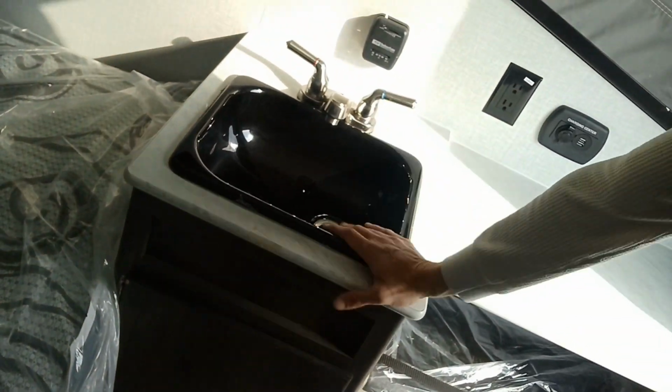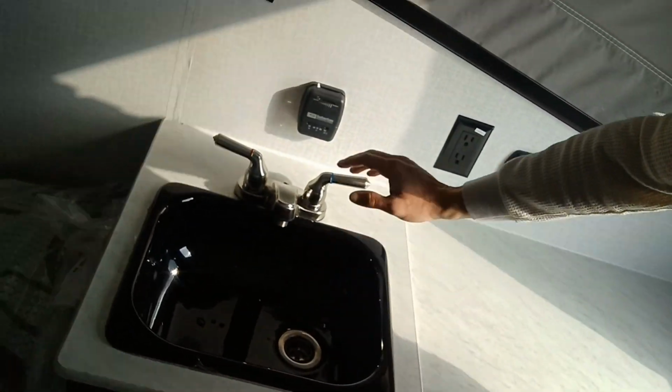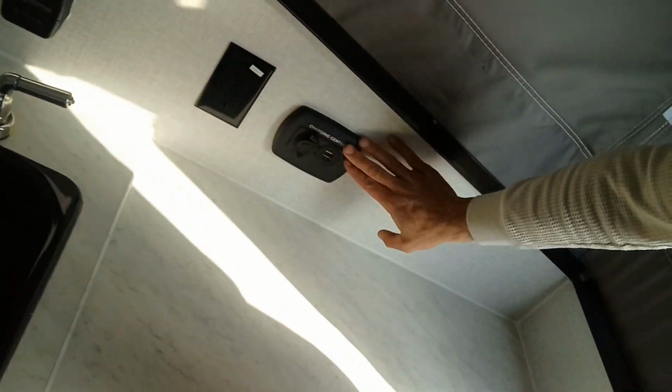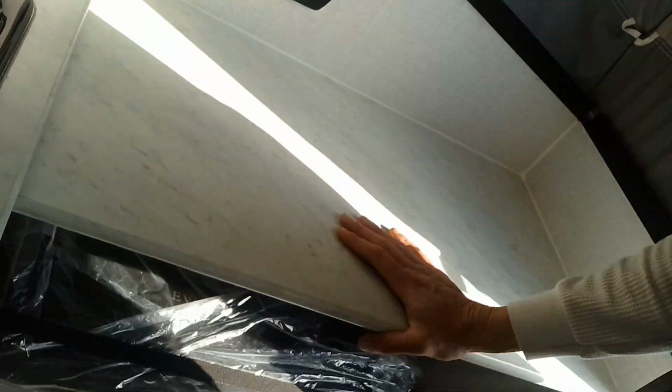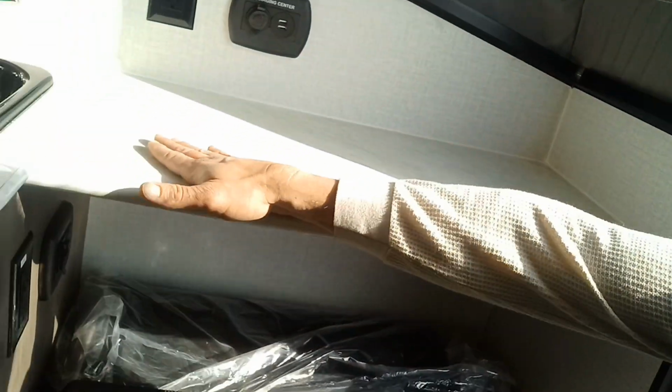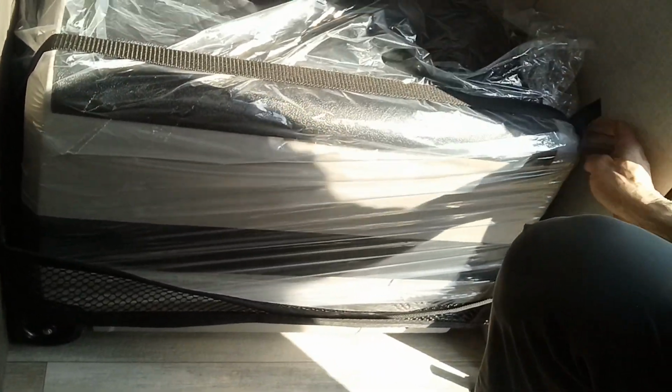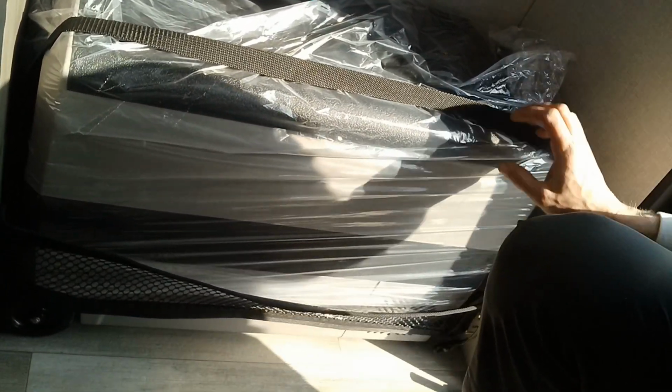Over here, we go into our sink, thermostat, 110 outlet, charging station. Underneath the countertop area, we have our charging station and our 110 outlet with our 12 volt fridge. This is a cooler style top loading fridge. You unclip, unhook here. Those are just things to hold it in while you're traveling.